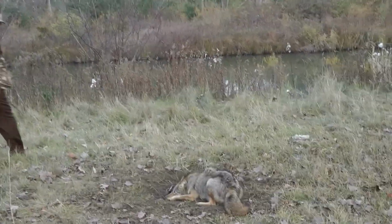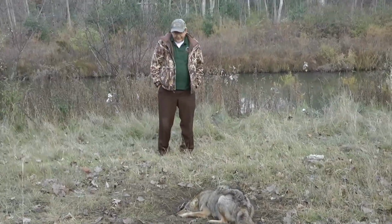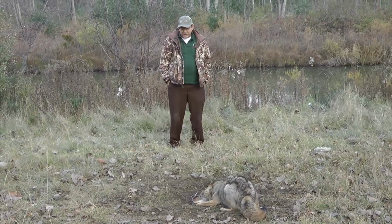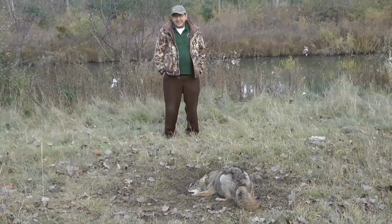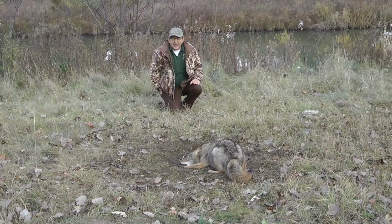Hey, coyote. I'm out today with Sean Pruitt. He works in our shipping department. John Shagnon and Sean Pruitt, PCS Outdoors, Lennon Lures. And we got a nice vocal coyote.